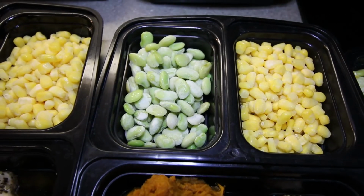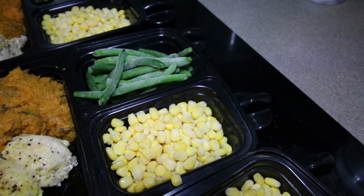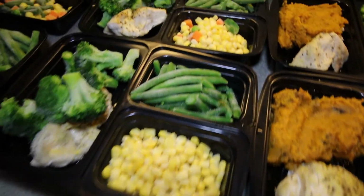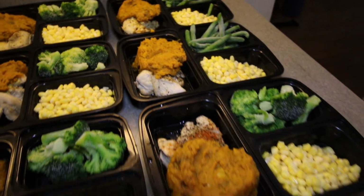Here I've got this day would be corn and lima in that meal, where this meal might be lima beans and mixed vegetables, and then this one will have corn and green beans, and then even more so, we've got broccoli, green beans, corn, all kinds of different variety. So you can keep mixing it up, and of course spices are really what change it up.